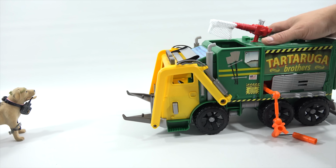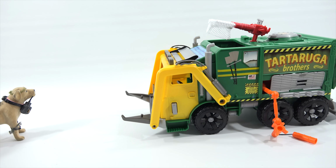What do you think? I think I am claiming this tactical vehicle into my fleet of defense mechanisms, LPS Dave. This would be good for your little collection of vehicles.